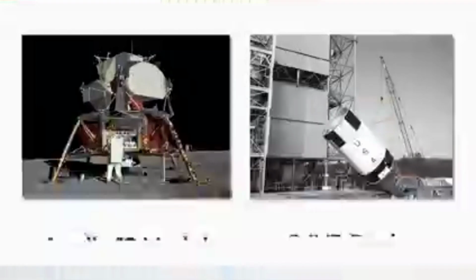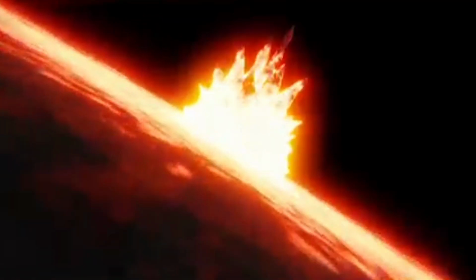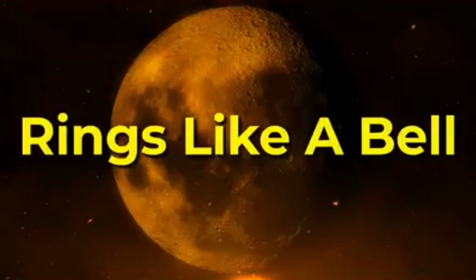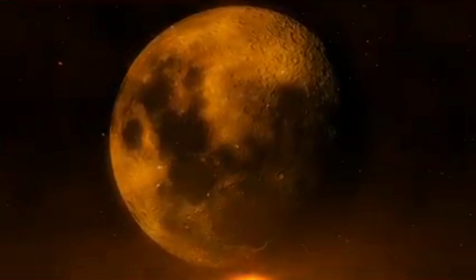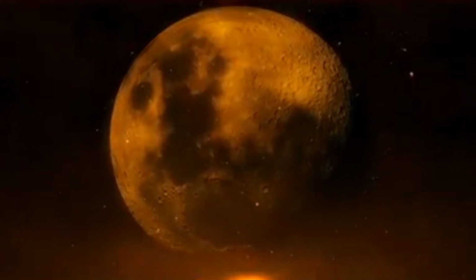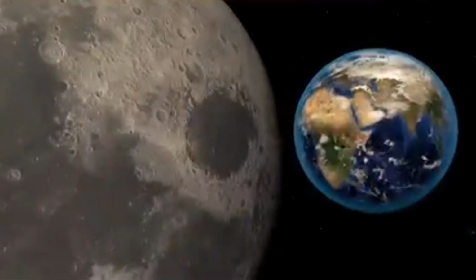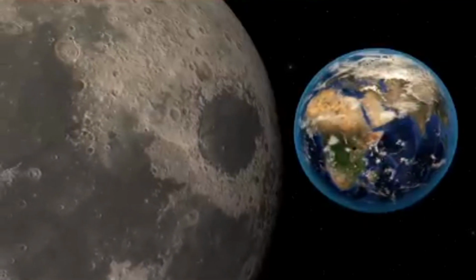In the end, NASA deliberately crash-landed the Apollo 12 module and the S-IVB rocket, detonating an explosive force roughly equal to 12 tons of TNT. They discovered that the moon rings like a bell, sometimes for hours at a time. Being unaware of the moon's mineral makeup, NASA and the Apollo astronauts were taken aback by what they heard and the implications it implied. It was obvious that the density of the moon was far lower than that of Earth.